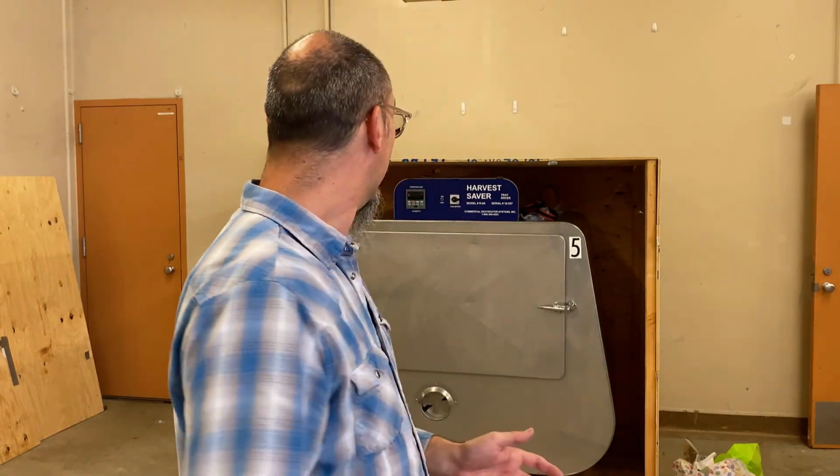Okay, well, this is a Harvest Saver commercial food dehydrator. So billions of dollars of seafood are thrown away every single year. And so one of the things that we're looking at is how do we preserve it? How can we increase our shelf life? How do we reduce bacterial contamination to make sure that when we're putting all this effort into growing healthy, sustainable food, it doesn't go to waste.